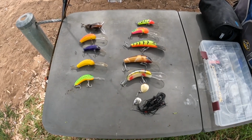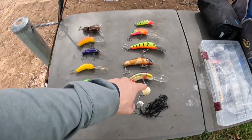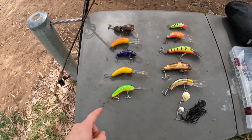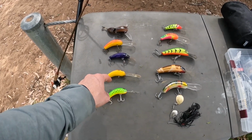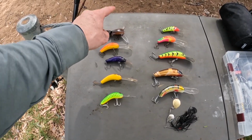So to do a quick score count of which lures caught fish, the ones on the right hand side, donuts. These ones over here are the ones that caught the fish. Old mate 1, orgy 1, stump jumper 3, orgy 3, tailmade 3.